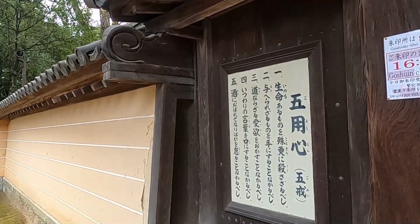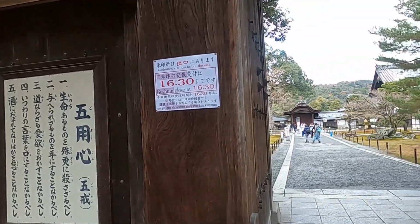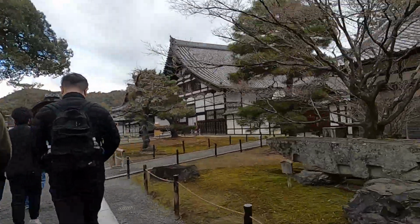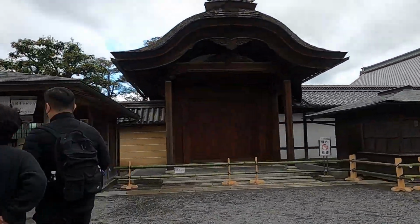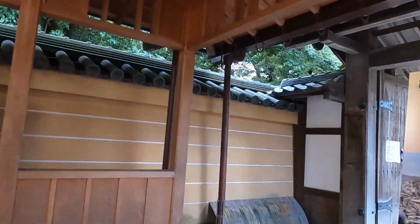You can also see 5 white lines on the wall that indicate the prestige of the temples, with 5 being the most prestigious. This temple was originally the villa for Shogun Ashikaga Yoshimitsu, and according to his will, it became a Zen temple of the Rinzai sect after his death in 1408. The entrance to the temple is 500 yen.